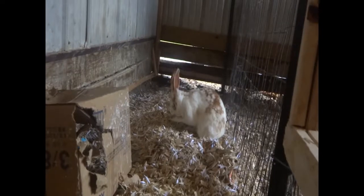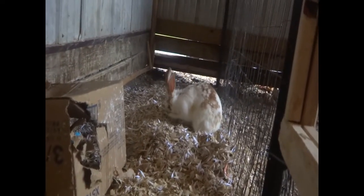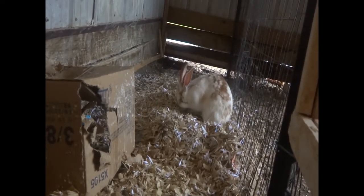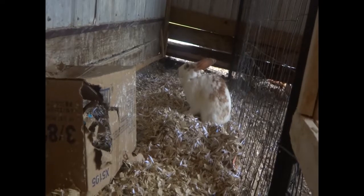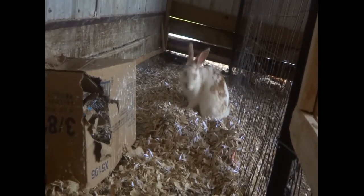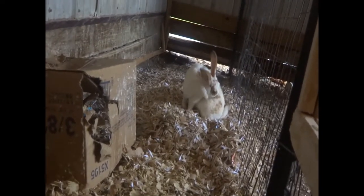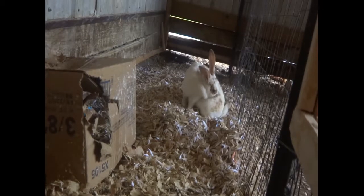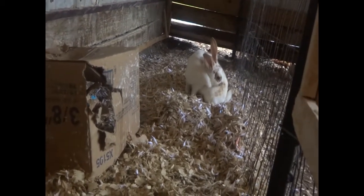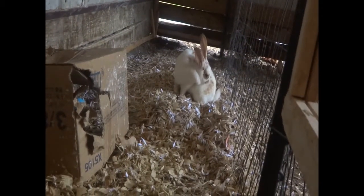You also need to give a nest box to your pregnant rabbit. I usually give a nest box around day 25 of when the rabbit's been pregnant. So when she's been pregnant 25 days, I usually give her a nest box, and that can be a cardboard box, or you can buy rabbit nest boxes. I try to avoid wood nest boxes because they can absorb a lot of the pee and stink and any sicknesses the bunnies have. But there are metal nest boxes, but I personally prefer just a plastic tub bin.